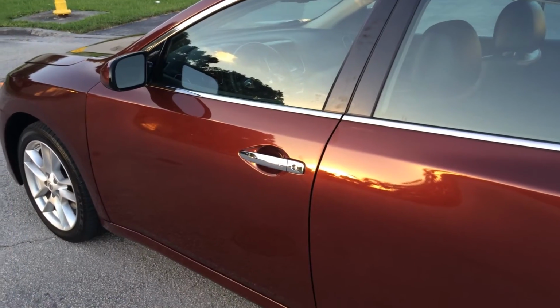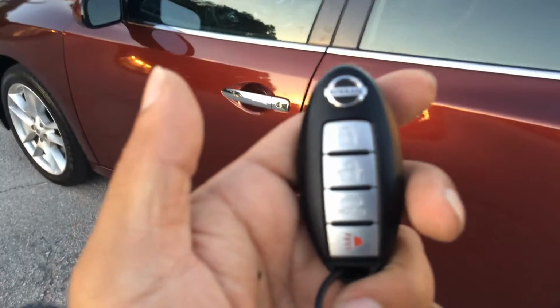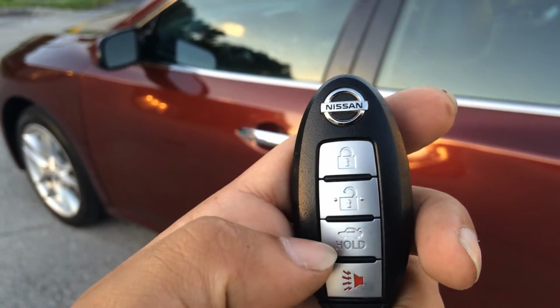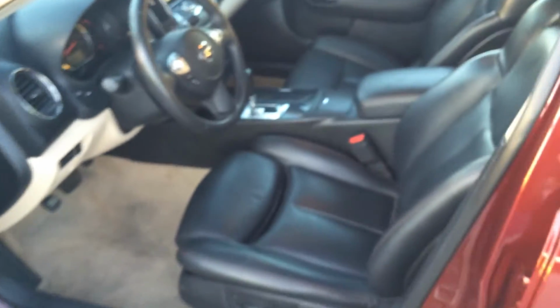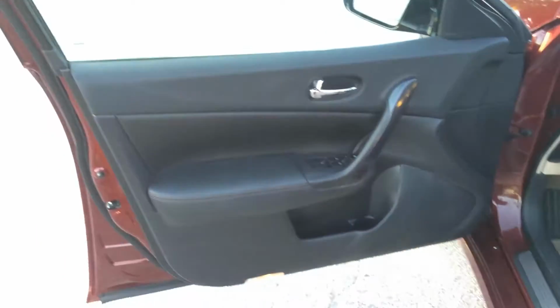Now we're going to take a closer look at this Nissan Maxima from the inside. Car does have keyless entry. You have your lock, unlock, trunk release, and panic buttons. I'm going to go ahead and unlock the vehicle. Car has black leather interior, very clean. Very beautiful looking car, very nice.